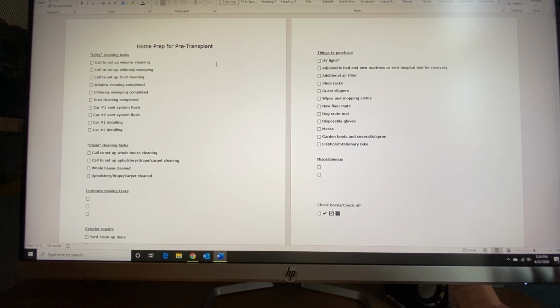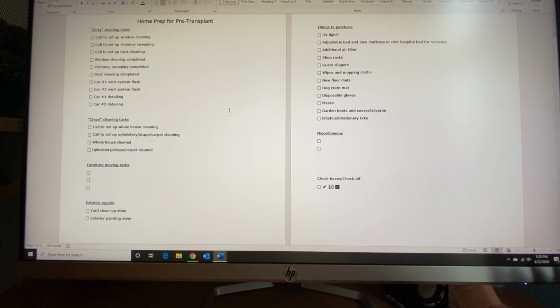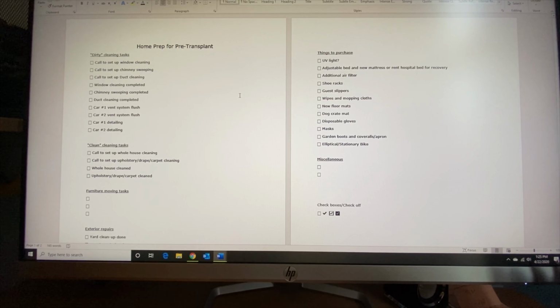Okay, so here is the checklist, and this is just a generic kind of template that I spoke of a minute ago. I just put some things on here that I thought were important, and I'll go through this with you. So first, I have the list of dirty cleaning tasks. We want to have the windows washed, the chimney swept, which actually we've already done, but you'll see that on my list. The duct cleaning, and then this is just a call to set up those appointments, and then when they're completed, I have a checklist.